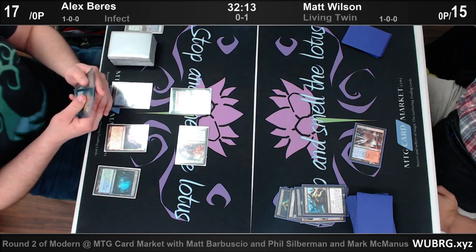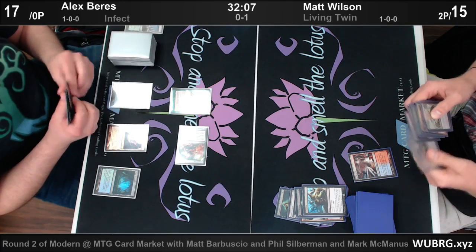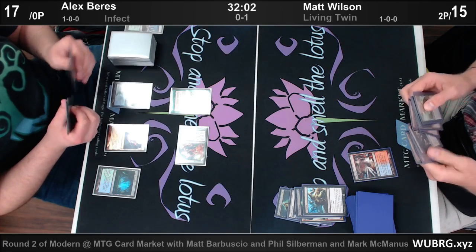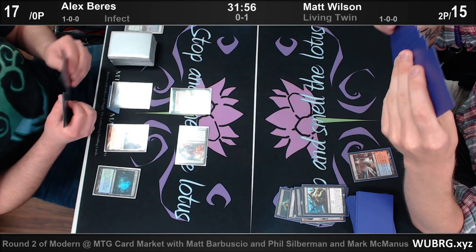Alex is a very patient Infect player. Alex has played this deck for quite some time. He knows to be patient. Oh, he drew Shriekmaw. Oh, there's a Dismember. Yeah. All right. So Dismember's fine. Did you just fire off the Dismember here? Obviously, it's bad, but what's the other choice? Nothing.